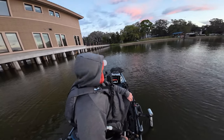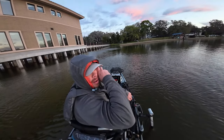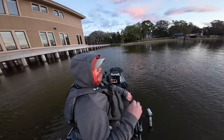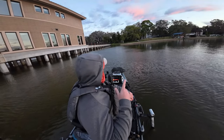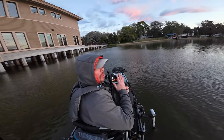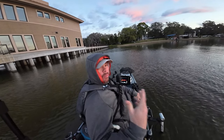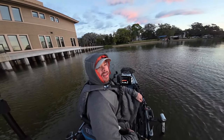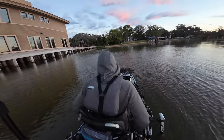All right, so we got about 40 seconds until line's in. I'm looking at what I believe is a very, very small patch of grass right in front of me on the live scope. I'm going to make a cast at that, and then I'm going to head up here and start fishing the Kissimmee grass. It's going to be pretty bad audio quality today because of the wind, so there might be a lot of voiceovers later in this video, providing that I catch some fish. So, let's get them.